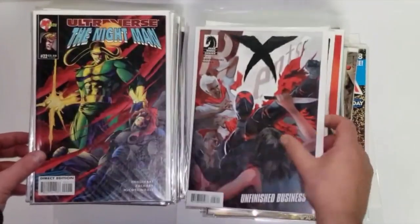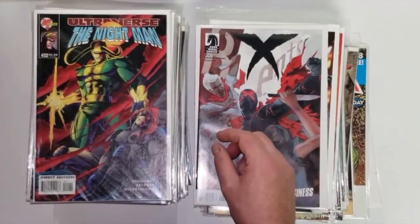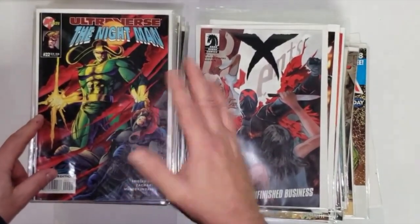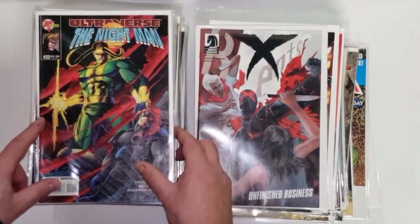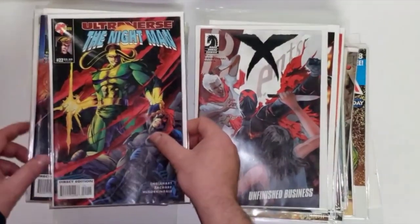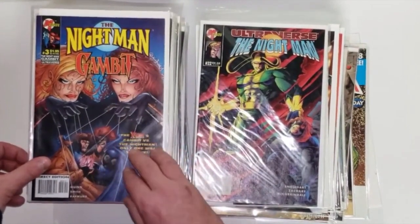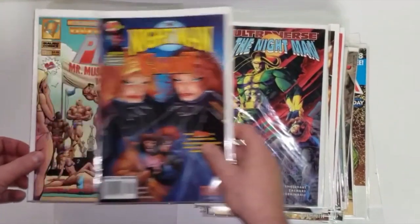All right, let's keep on moving. Nightman number 22. I'm a fan of Nightman. I like him. He's a cross between Punisher and Batman, if you will, or Daredevil, rather. Daredevil and Batman. And this was one of the issues that I was missing. Nightman Gambit number 3. They didn't have number 1 and 2. But, what the hell.